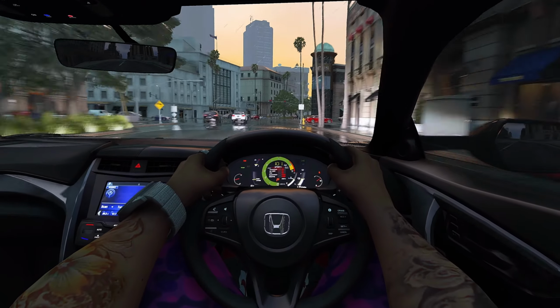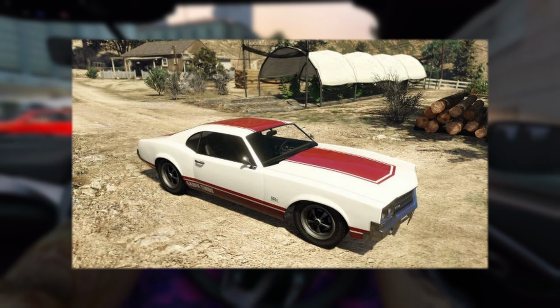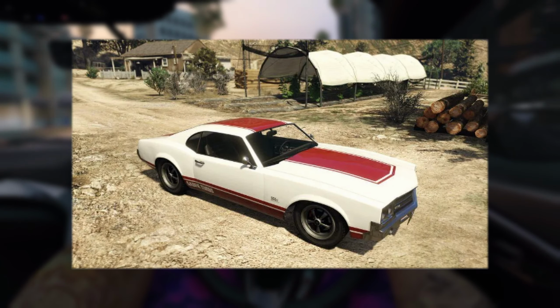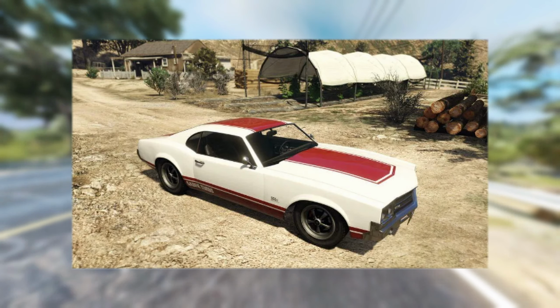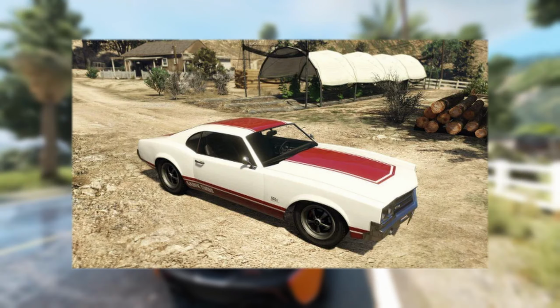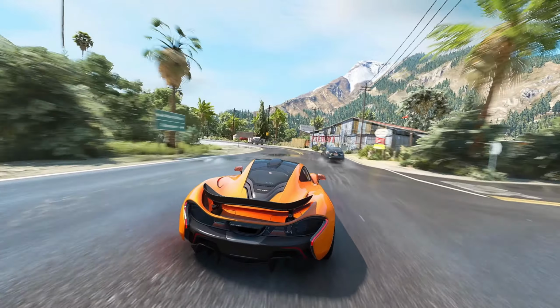Next vehicle is the Declasse Sabre Turbo, which is a muscle vehicle, which has been seen in Grand Theft Auto 5, 4, Vice City, and Vice City Stories. And the Sabre Turbo is based on the Chevrolet Chevelle, as well as the Oldsmobile Cutlass.